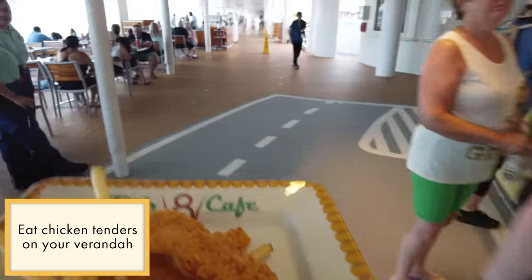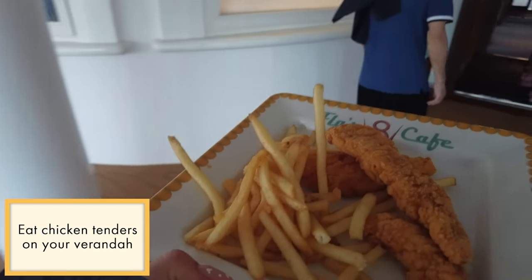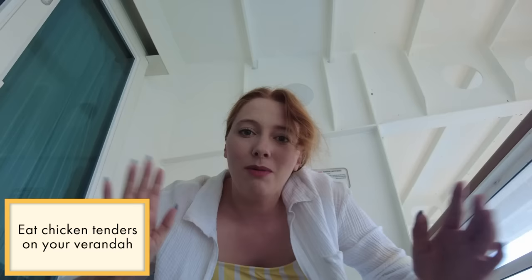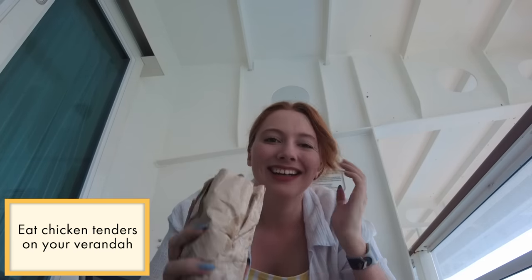I'm back at Flo's V8 Cafe to get some chicken tenders because there's a square that says you need to eat some chicken tenders on your veranda. And who am I to say no to that? I'm not particularly proud of this. Like the chicken tenders in my pocket. Here they are. I don't want to talk about it.